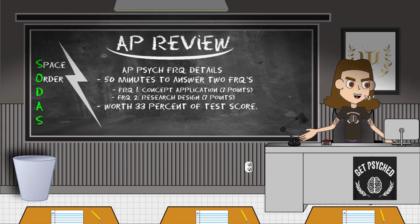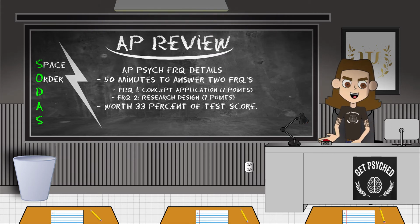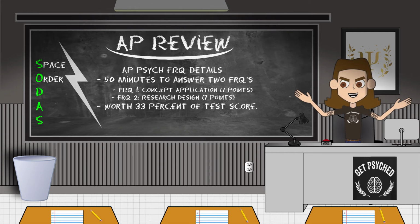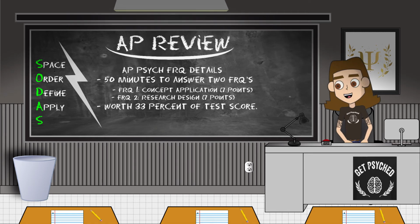Now, the DA is going to be, in my opinion, the most important part. The whole purpose of the FRQ is to show your understanding of psychological terms and concepts, and to be able to apply those to real-life scenarios. So that is why it is absolutely crucial that you do your best to both define each term and then properly apply it to the scenario.